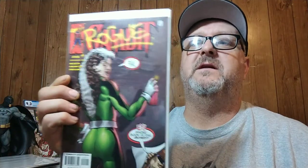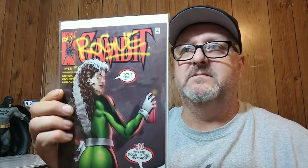Supreme, number 1. Dollar. Ooh, foil. Embossed foil. Shadowhawk, number 1. More embossed foil. Ooh, shiny. Dollar. Shaman's Tears, number 1. Red, shiny, embossed. Dollar. I like the 90s covers, but they sure didn't hold up to their value, did they? Gambit, number 15. My one A-list book, sort of. $3.